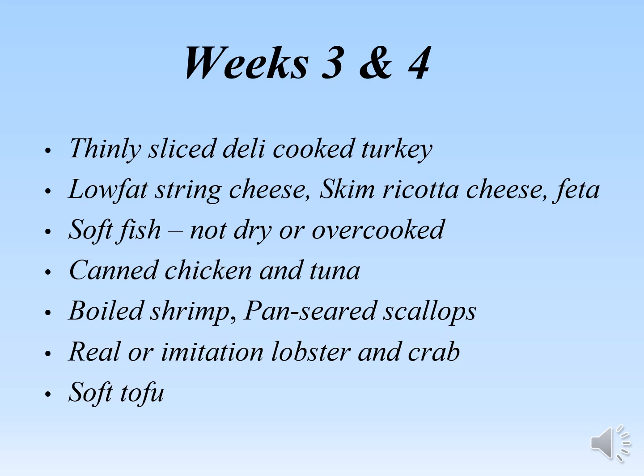Imitation lobster or crab is fine, or real crab. Soft tofu is just fine. But remember that these foods are denser than what you have been eating so far. So you might fill up on a couple of little baby spoons full of these foods. And if you feel the sensation of being full, you need to stop immediately, because that means that your little outlet is plugged.